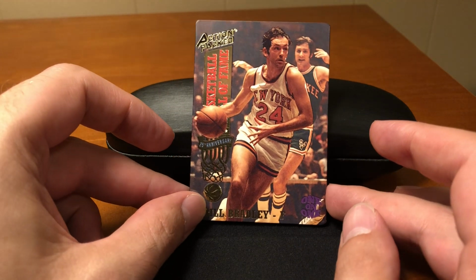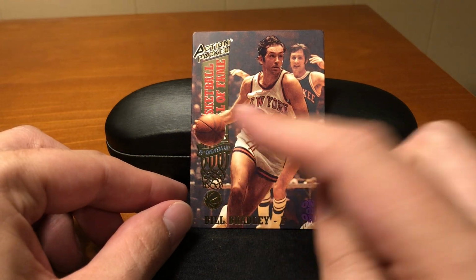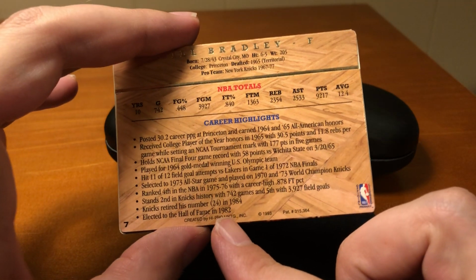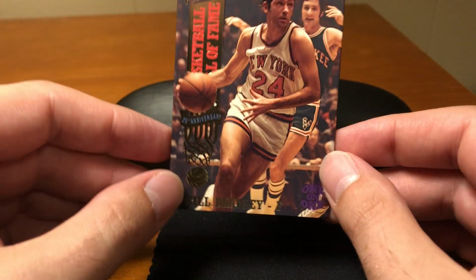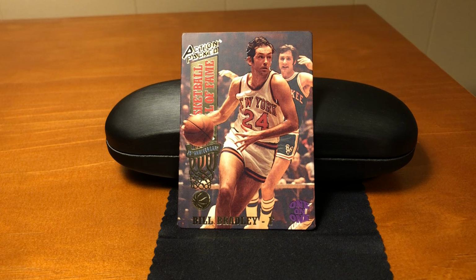There's some nice subsets in it. Larry Bird, Dr. J. The set does honor the 25th anniversary of the Basketball Hall of Fame. So each card mentions when the player was inducted. See 1982 here for Bill Bradley. So really a neat set of cards for the history. And because it's overlooked, you can find complete sets for under 20 bucks if you look hard enough. Neat card, neat set. Bill Bradley versus Elgin Baylor.